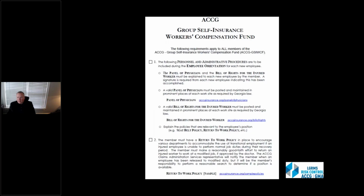So we're going to, again, this is for workers' compensation. You want to have an employee orientation where you're looking at the Bill of Rights, the Physician's Bill of Rights. Those should all be updated and looked at. The seatbelt policy, return to work policy. Again, return to work is so critical in regards to workers' compensation claims. The quicker you can return people back to work, the more likely you're going to be successful in reducing your costs. So just keep that in mind, and there's a sample policy there.